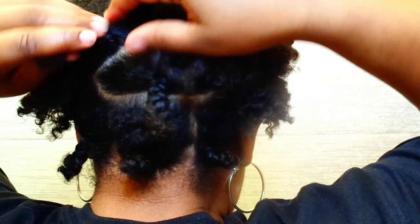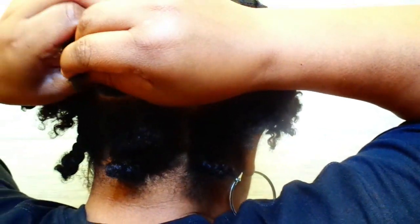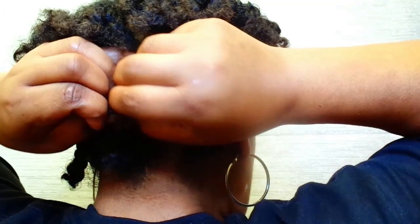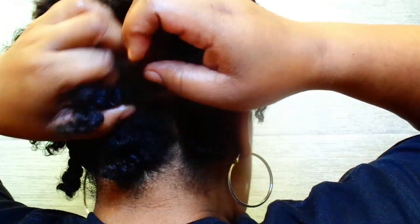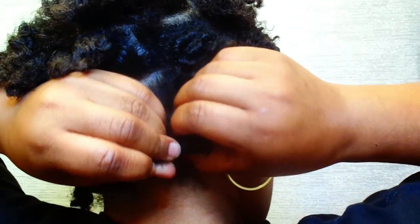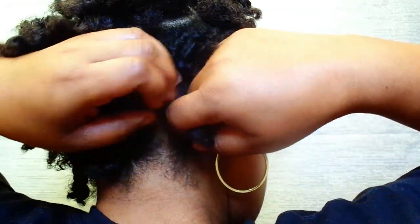So, this video is not a tutorial on a 3-strand twist or braid out or none of that. I'm just showing you how I put up my hair at night to retain the moisture on low porosity hair. This is just that. This is what I'm showing you, and my plan and intention is to do a little style with it.